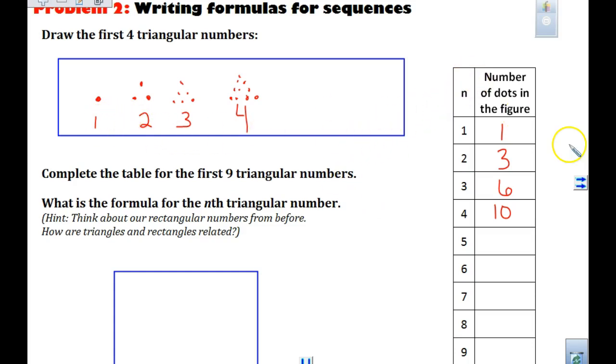So remember, when I look at this, these numbers here are my numbers going across here. That's all those are. Okay? We don't want to draw any more than that. The number of dots, if we are looking at that, the number of dots, that came from here, and then the 3, right? So we want to start looking for a pattern.